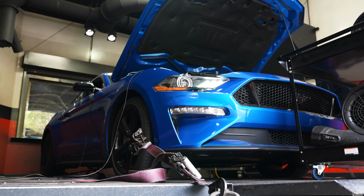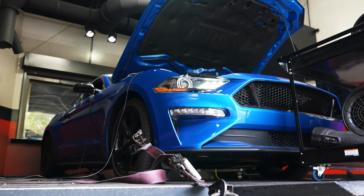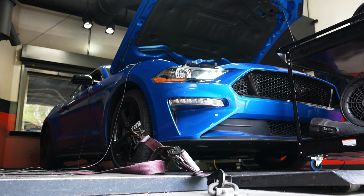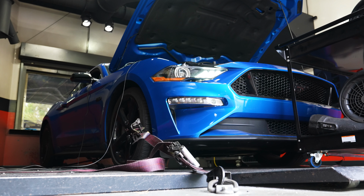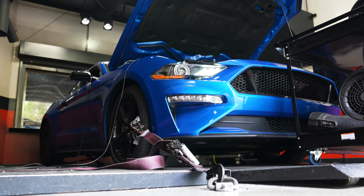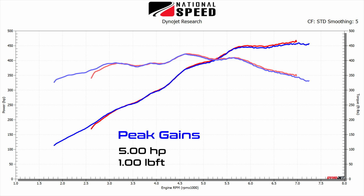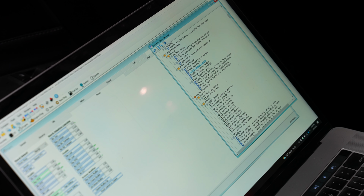Alright, with the options installed, let's see the impact the thermostat had on our numbers. After dialing in the calibration, output jumped up as expected. 465 wheel horsepower and 423 pound-feet of torque. That's peak gains of 5 wheel horsepower and around 1 pound-foot of torque. And Vlad proceeds with getting the flex fuel calibration dialed in.